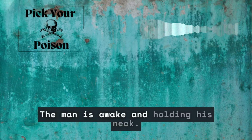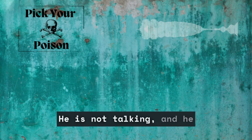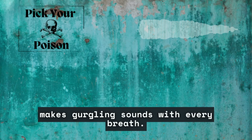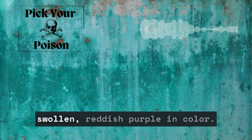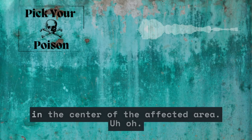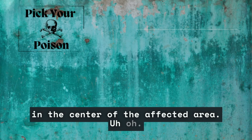The rest of your team pulls the patient from the car and moves him into your critical care room. The man is awake and holding his neck. He's not talking, and he makes gurgling sounds with every breath. You move his hands away from his neck. The right side is extremely swollen, reddish purple in color. There are 2 side-by-side puncture wounds in the center of the affected area.